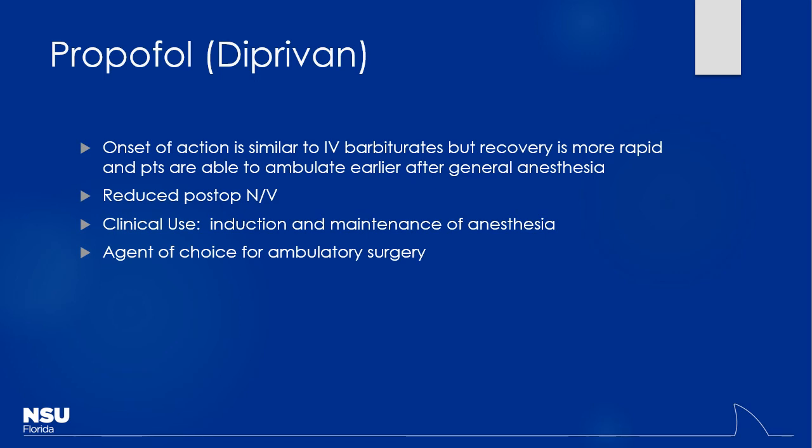Up next we have propofol. Some people call this the milk of amnesia. Anyone know why? Never seen it? Google a picture. It looks like milk basically. It looks like a little bottle of milk there. It's very white. That's the lipid base that we have to put the drug into to keep it soluble essentially, right? And so it's a very good agent from a sedation standpoint, relatively short acting. We can either use it for induction or for maintenance of anesthesia.